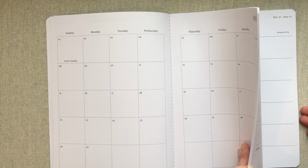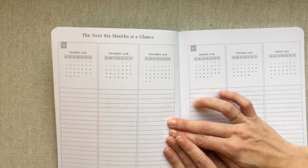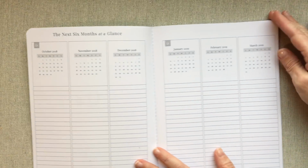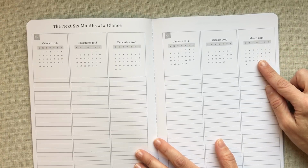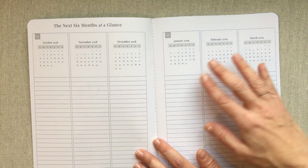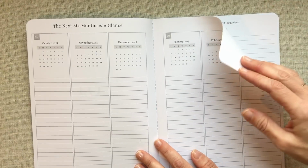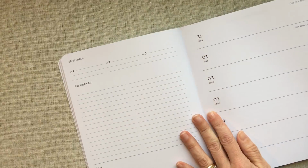Okay, so then it runs the exact same. I will show you quarter 4, how we end up here in those look ahead pages. So she gives you quarter 4 of 2018, and then she gives you quarter 1 of 2019. So you still have that in your last book. Looking ahead, making appointments for 2019, planning ahead, you have that in there. And then the book runs the exact same, and it ends.